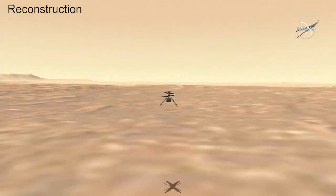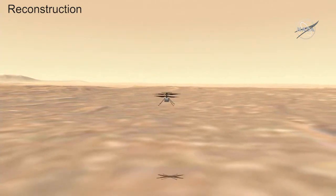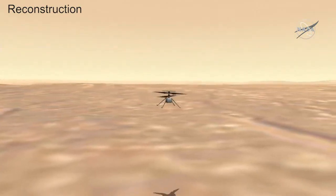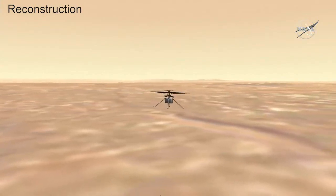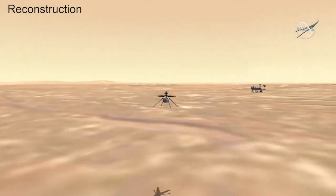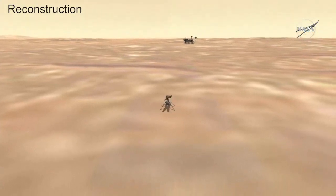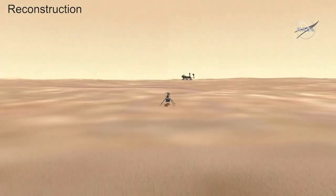This is the initial hover, and then a turn. And then hover again for 20 more seconds. And then the landing. And just the tiniest little bounce that you can see there on the landing. And that is also completely expected.